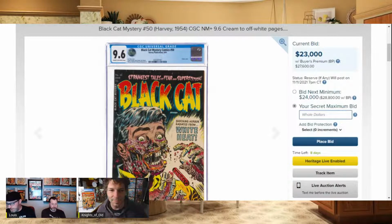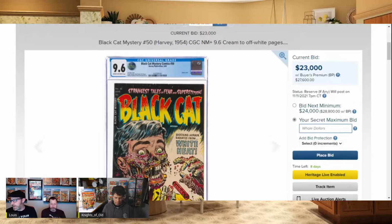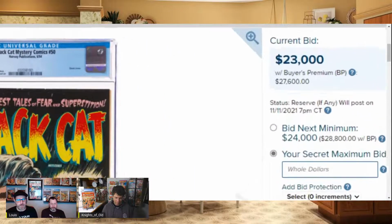So this is the White Heat, the most popular of all the Black Cat mysteries. Yep, it's been well documented. We know this book. We know it's a Harvey. So it's the rarity factor, isn't there? The rarity in this grade is. It's not going to go for 23. Don't even think about it.